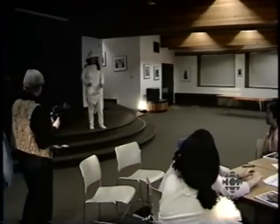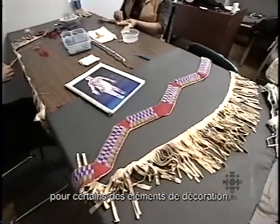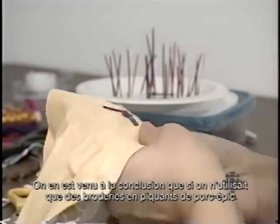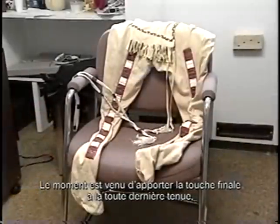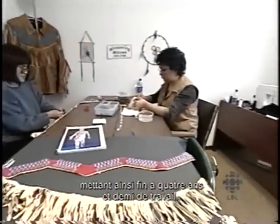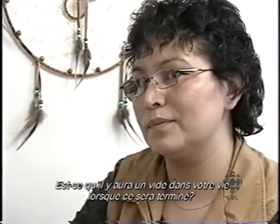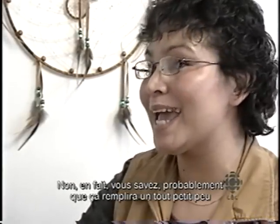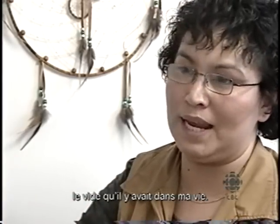Hands fit? They soon find they'll have to use beads for some of the decoration. We estimated if we did it with all quill work on that outfit, it would have took 3.5 years for one outfit. Now it's time for the finishing touches on the very last outfit, marking the end of 4.5 years of work. Going to leave a hole in your life when it's finished? No. No. It's actually, you know what? It probably would fill up a little bit of a hole that was in my life.